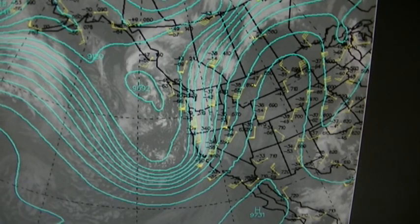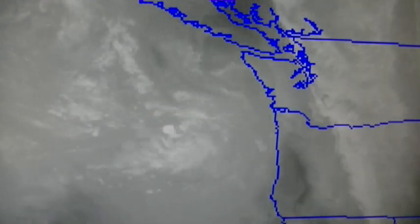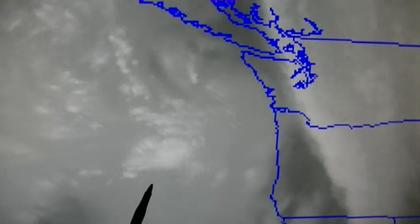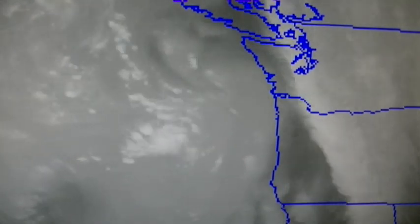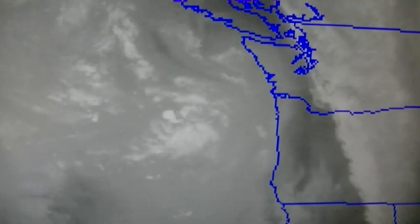But what we actually see is it turning clockwise. The only way this can happen is if there's high pressure, in other words, descending air on top. And basically that is what's happening.